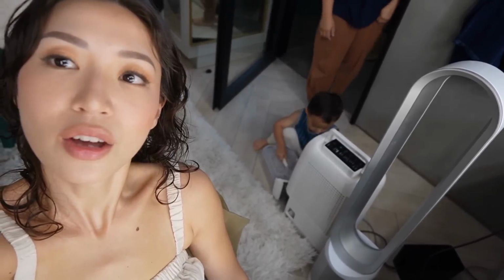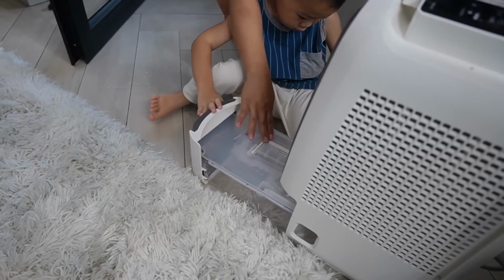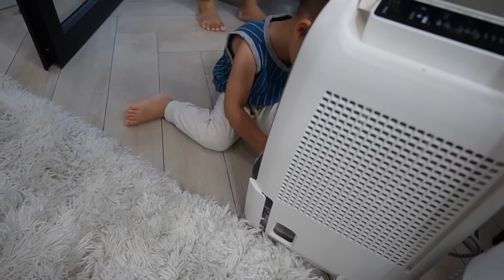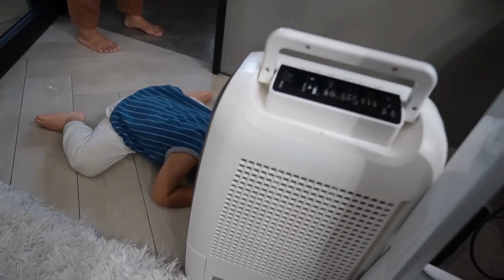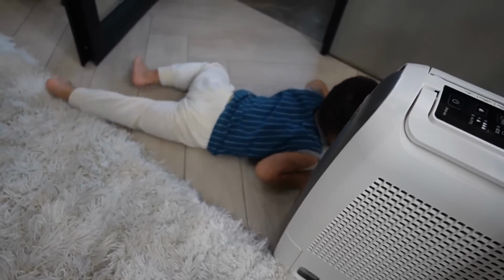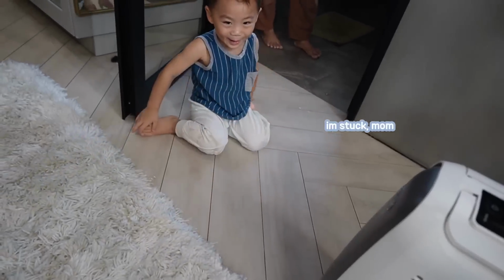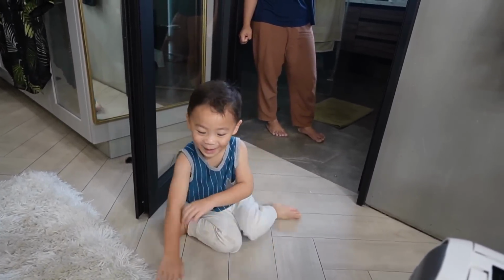I think that's Bali. It's the other way around, babe. That's right. Push it back in. Okay, some more. There you go. Good job. Now it's on. What you doing over there? I'm a duck, Mom. You're stuck? I'm a duck, Mom. You're a duck?